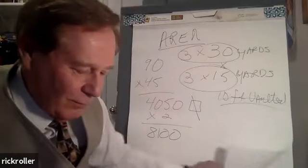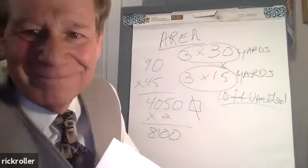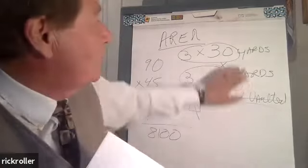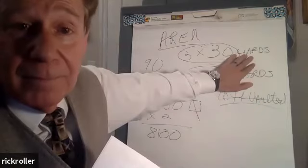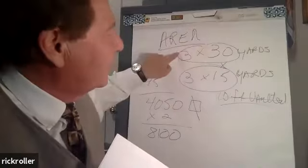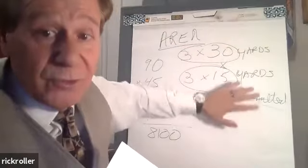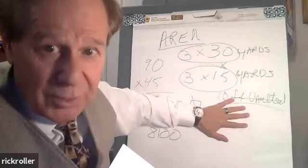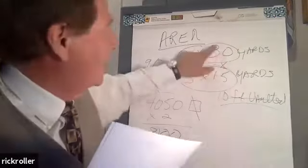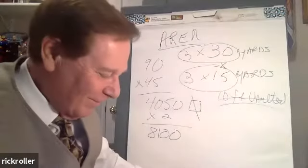All right, questions on this one? Length times width, that's the formula. Yeah, go ahead. I have a question. Why do you multiply it by 3 on the 30 and the 15? Because this was yards. There are 3 feet in every yard. The question asks what is the square footage, not the square yardage. See, that's a trick. So you've got to convert this to feet. Great question, thank you.